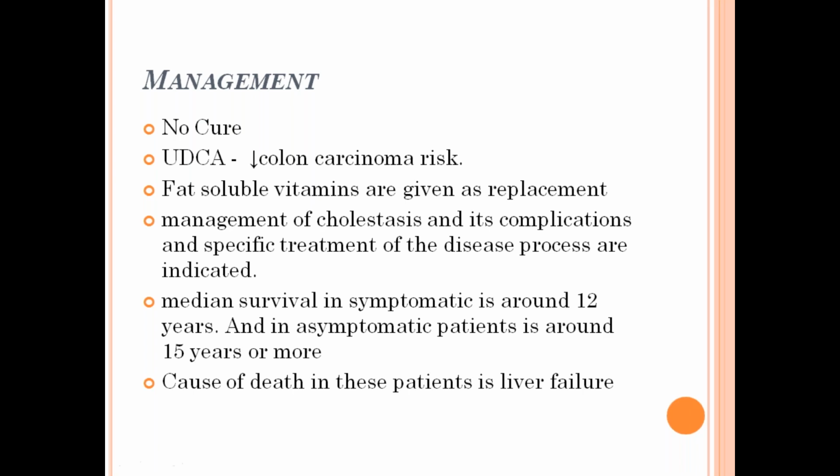So what is the management? There is usually no permanent cure for this disease. When there is any predisposing factor, if you try to correct that predisposing factor, you can decrease the rate of progression of the disease. When these patients are kept on ursodeoxycholic acid, the chances of getting carcinoma colon decrease, and fat soluble vitamins are usually given as replacement, as these patients also have malabsorption.